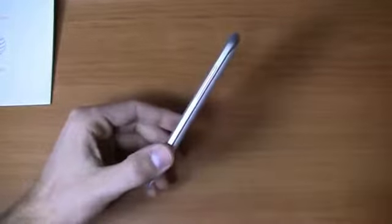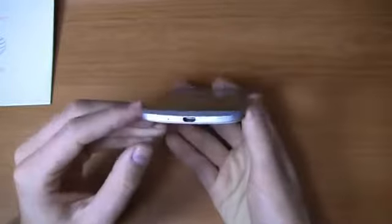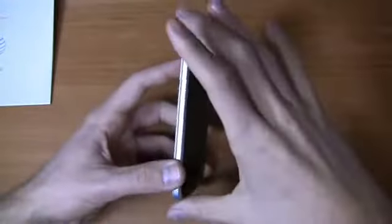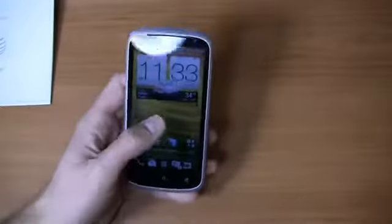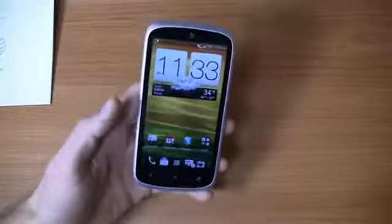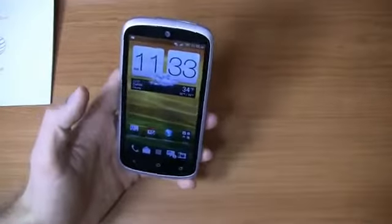But really a well-built device with a volume rocker on the right side, your micro USB charging port at the bottom, nothing on this side, 3.5mm headphone jack up top with your power button. So kind of an HTC typical look and feel that you would expect, but I like the metal around the sides. It really gives it a premium look. And again, keeping in mind this thing is $49.99 with a 2-year agreement, you really can't beat it on AT&T.